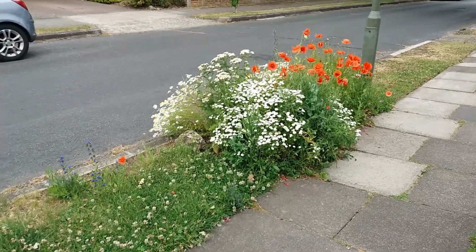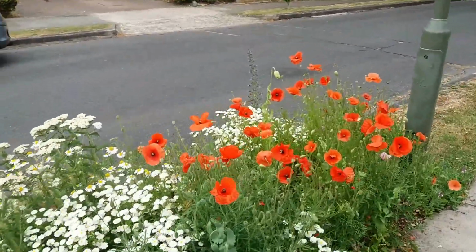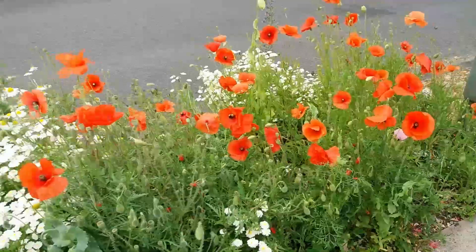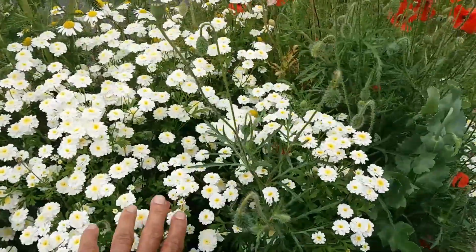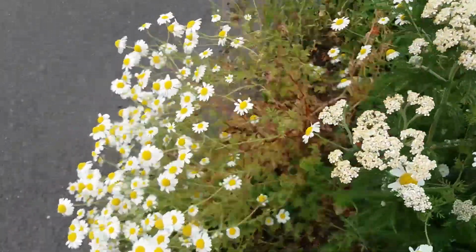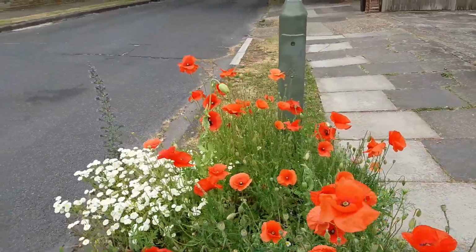And this is my front verge, and these are the lovely Papaver rhoeas poppies. Unfortunately, they drop their petals at about midday. And over here we've got the double feverfew, and here yarrow. This one over here is yarrow, and then there's the mayweed, Matricaria. And as you can see, there's at least one bee having a good time over there.